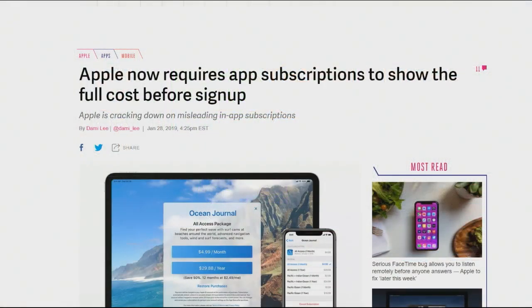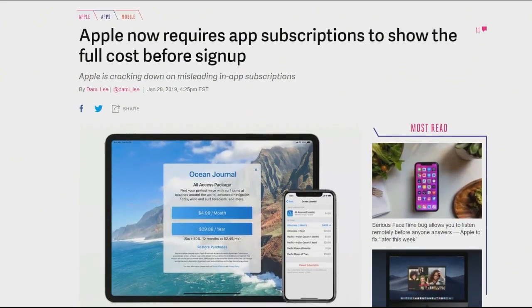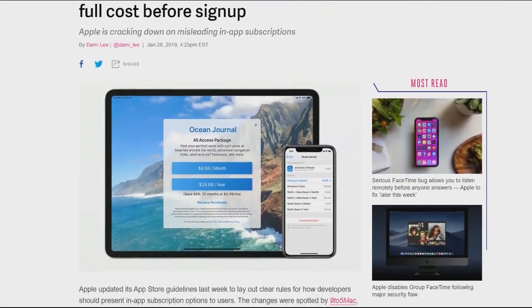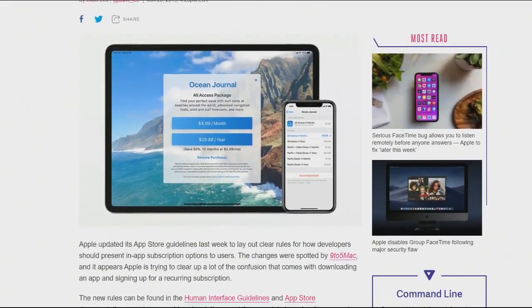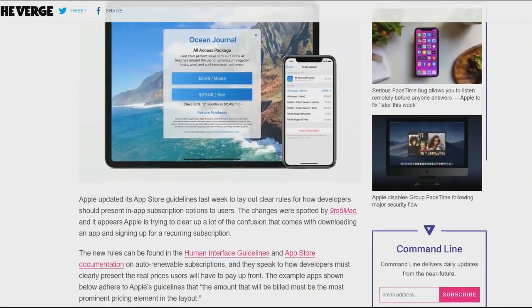Other news, Apple is now requiring app subscriptions to show the full cost before you sign up. Thank you. So instead of, you know, it's free or the one week trial and then you don't know, you automatically just got charged for the entire year. So they're now requiring that. And I can't help but feel like we had something to do with that. Our yearly subscription, turn it off. Yeah, I feel like they listen. Thank you, Apple, for listening to us.